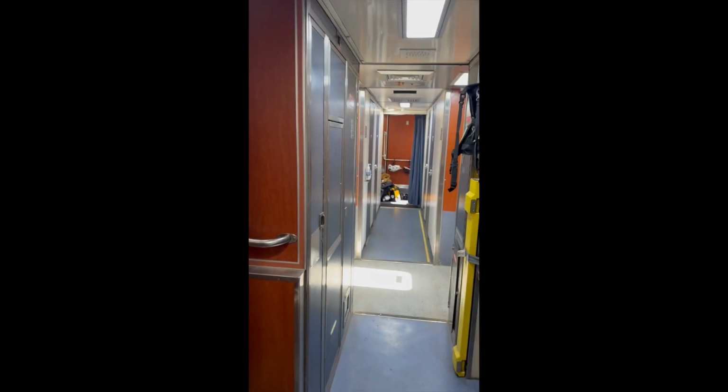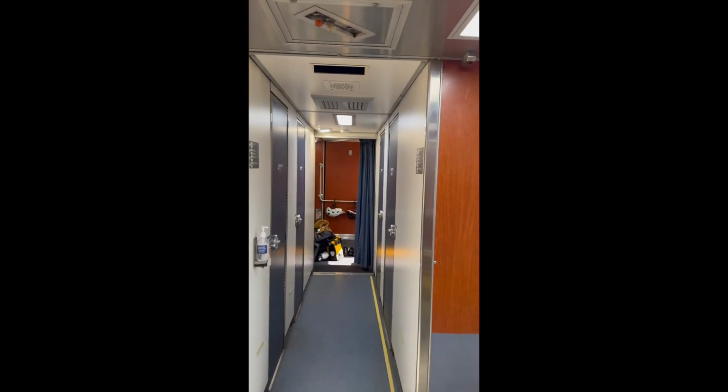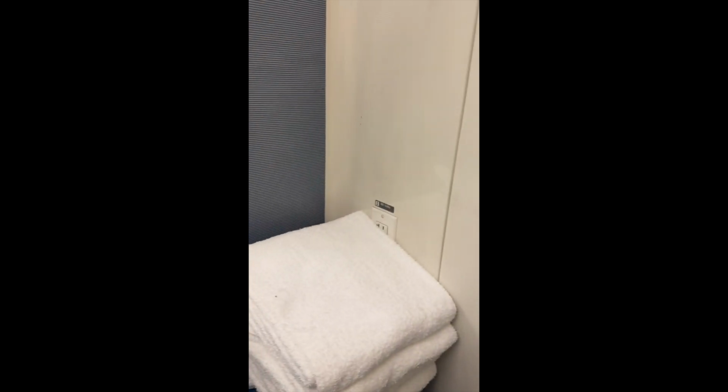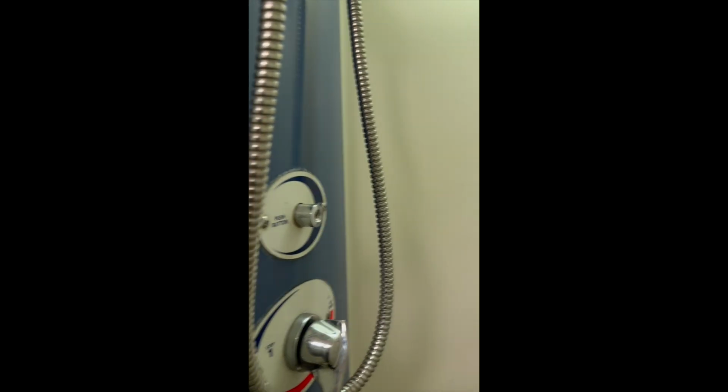Okay, let's go take a shower. All right, we're in the shower. This is the changing room. Plenty of towels, amenities. Nice. Put my clothes down, and here's what the shower looks like. Here, got a nice shower set up. It's fairly large. Let's see if it works.